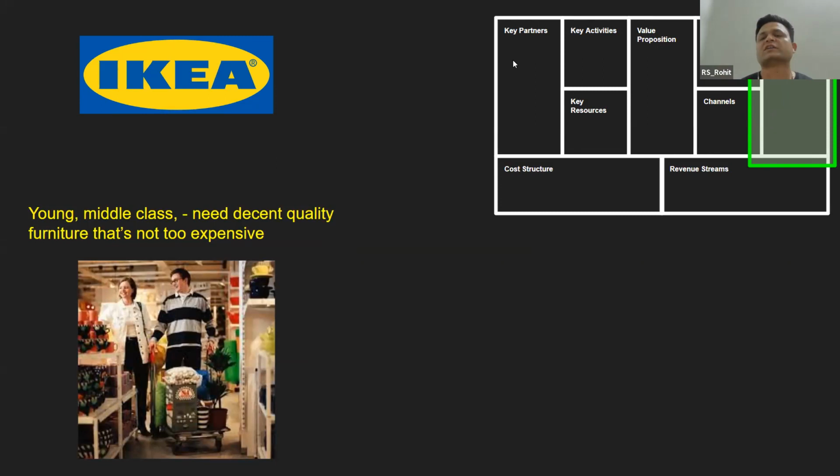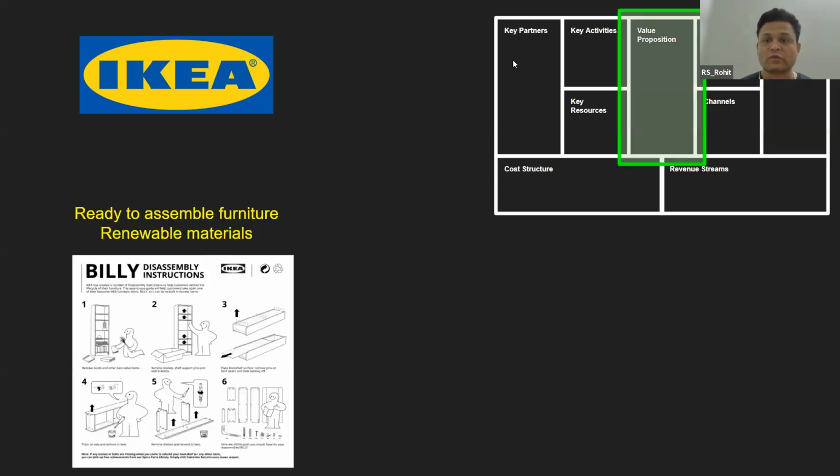So who exactly are IKEA's customers? So IKEA doesn't target everyone. It targets young middle-class people, someone who's starting a new family, who need decent quality furniture, which is not too expensive. So next one, value proposition. How exactly do you create value for young people, new families? So you give them ready to assemble furniture. The focus is on renewable material, as this is what young people are focusing these days.